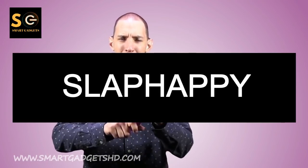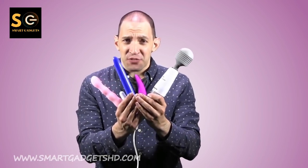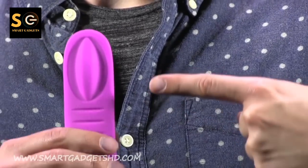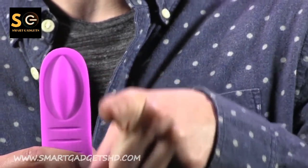Brian here with Slap Happy. It's the new flat, flexible vibrator that you're gonna love. It's like having five different vibrators in one small package. Look at this regular rigid vibrator. The vibrations aren't being directed towards your most sensitive parts. But check this out, it's awesome. Slap Happy laser targets the vibrations across this little round part so that you'll feel more.